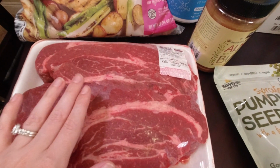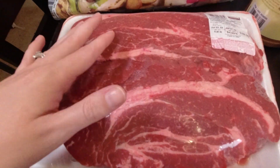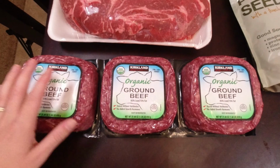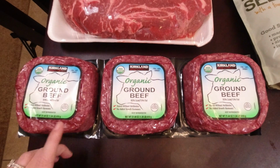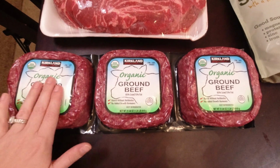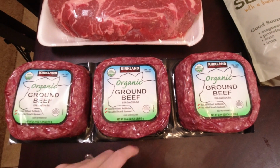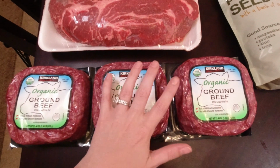I picked up a pack of 2 roasts for $28.99. I think they were $4.99 a pound. And then I just got 1 strip of the organic ground beef, and it's 3 individual packages, but all together this is 4 pounds of ground beef, and it's like $20 for this package.